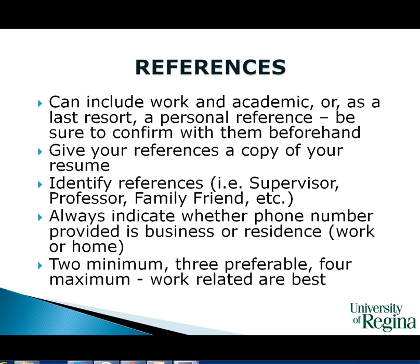References. Please make sure that you add 3 references to your resume. A minimum of 2 and no more than 4 is required. "References available upon request" is not acceptable. These references can include work or academic references, or, as a last resort, a personal reference. A personal reference is not preferred, but if you are having a problem finding a professional reference, please make sure that you include no more than one personal reference.